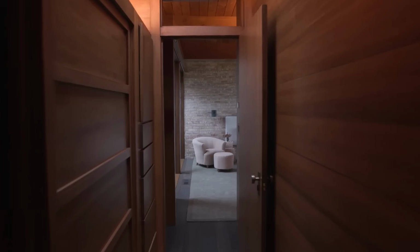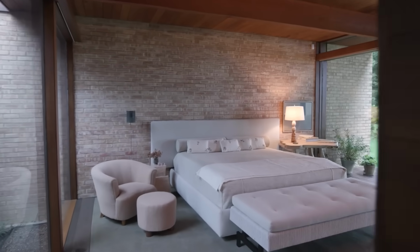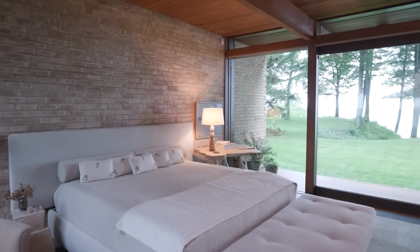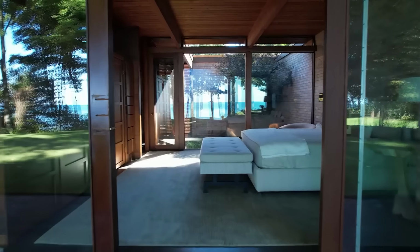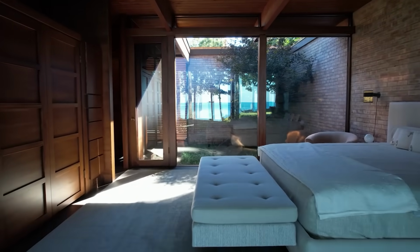We'll go down the hall here. This is the primary bedroom and the largest of the bedrooms. And what you'll notice is there's glass on both sides. So this is one of the intimate courtyards that the architect planned within this really simple rectangle. It features a Japanese maple and some rocks.